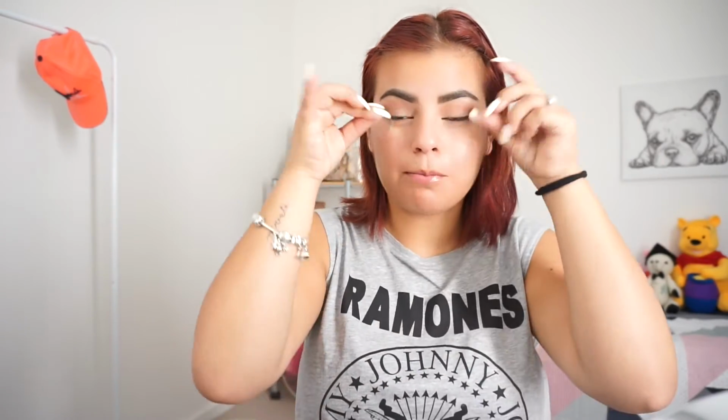So now what I just did was I put some sticky tape on the side of my eyes, on the corner of my eyes, and I just taped it down. This is for people that don't really know how to do winged eyeliner, since it gets a little bit messy. This will save your life. You will get a sharp wing, you will get really strong, nice, beautiful flying wings.